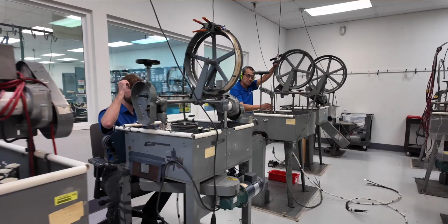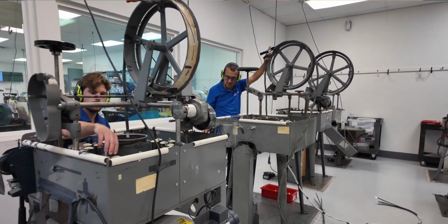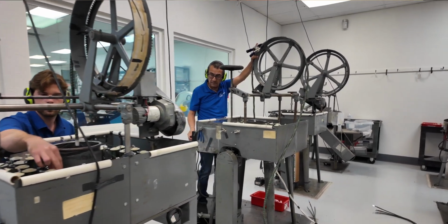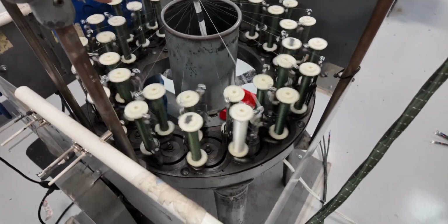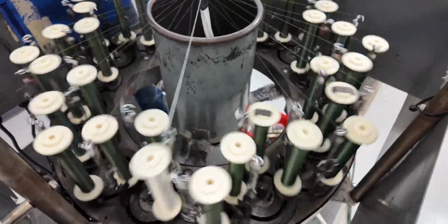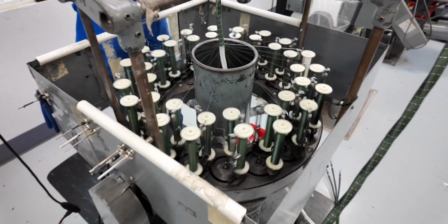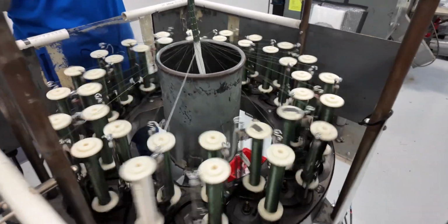Let's check them out. At InterConnect Wiring, we've been a trusted supplier of electrical wiring harnesses and cockpit panel assemblies for decades. Whether it's supporting legacy aircraft like the F-16 or newer 5th generation fighters like the F-22, our mission is clear: deliver precision, reliability, and readiness every time.